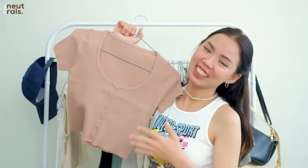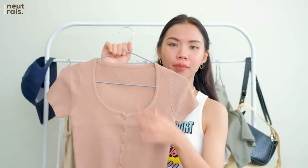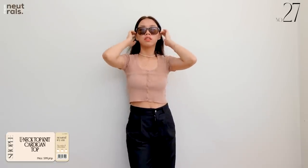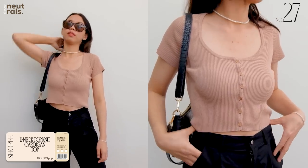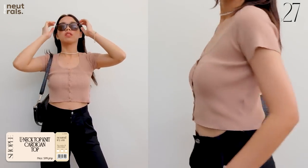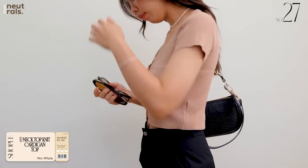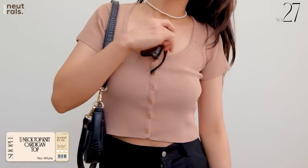Next I have is this top, and this is a button-down top na medyo U neckline. And I just love this one. I also have this one in the green color, and I'm really obsessed with that. That's why I got this. Also, in this color, super cute na to. It's very comfy suotin. And I love its fabric. It's a rib cotton material.